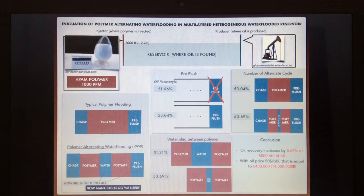In this study, we measure the result in percent of oil recovery, which is the ratio between the oil that we can produce and the total oil in the reservoir. The first one is pre-flush. It's water that can be used as an indicator to see whether two wells are really connected or not, and to increase the ease of injecting polymer. The study shows that if we inject pre-flush until the water is produced at the producer, it yields the best result. The second one is water slug between polymer.